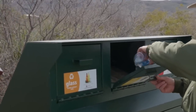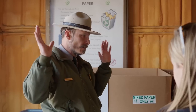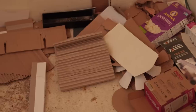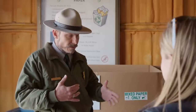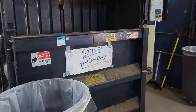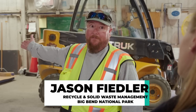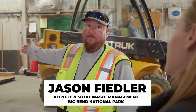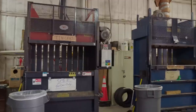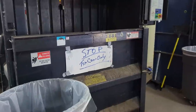Everything that comes from those recycle bins comes here to this place, and it's manually sorted by Robert, our volunteer, or Jason, our employee. But that's it. When this program was first started, they just had the solo baler, and that baler is from '96, that's the date on it. But now with having four balers, that really speeds up our process, and we're not stacking and stacking loose material.